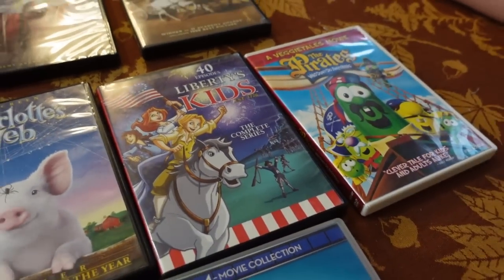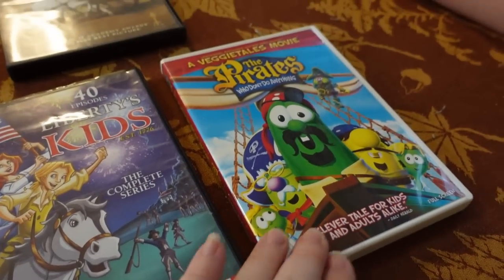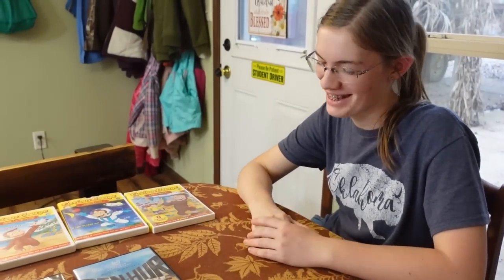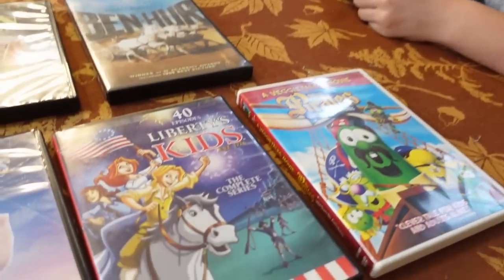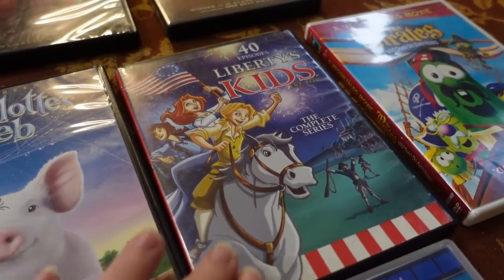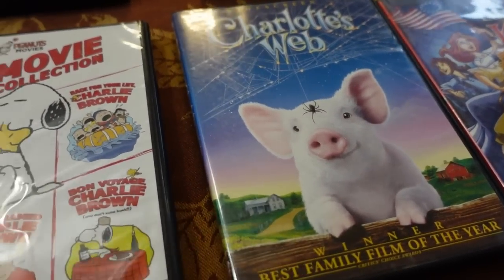Anything VeggieTales has been a hit around here. The Pirates Who Don't Do Anything isn't a special favorite, but the others are good too, right? Yeah, even my bigger kids still enjoy them because they bring back childhood memories, right? Yes. Maybe not just for the memories. Maybe they're just cute songs. You can't help but sing along to them. Liberty's Kids, same thing. We've had this for years. All the children love it. Teaches about the Revolutionary War. Charlotte's Web. It's just a classic.